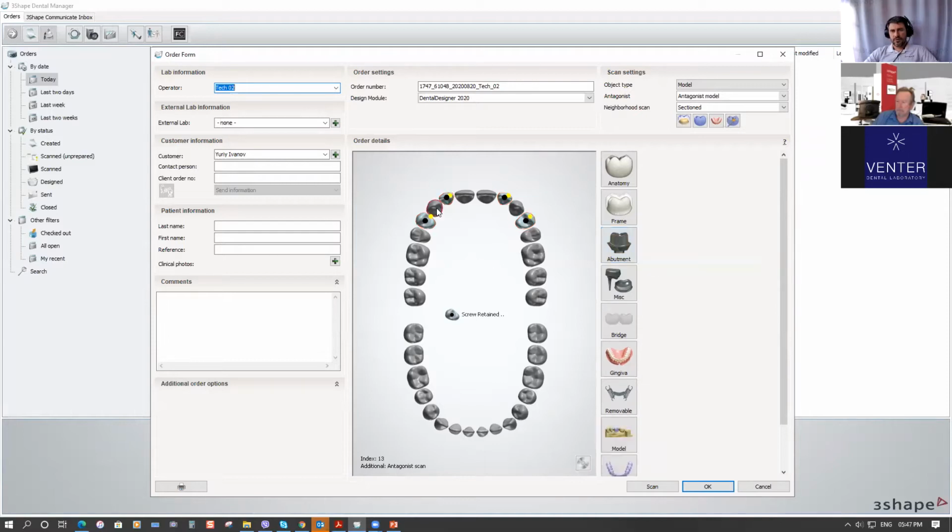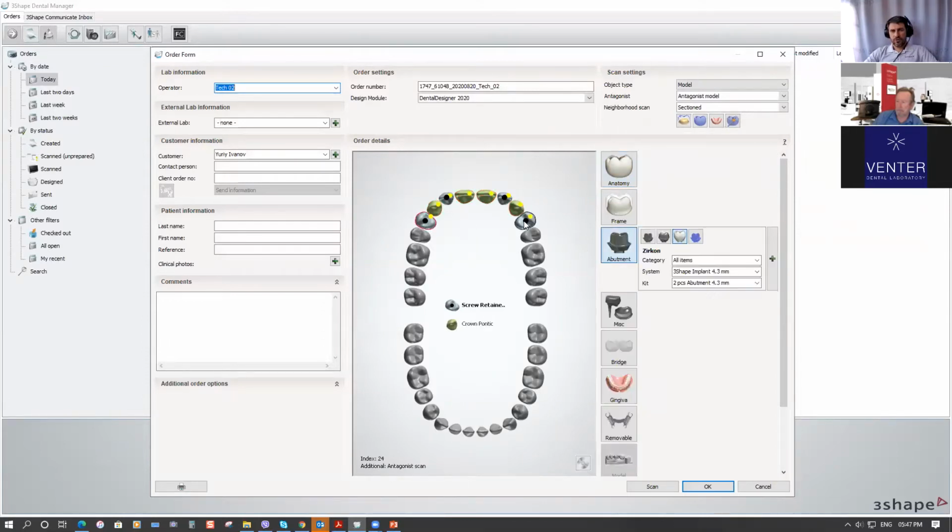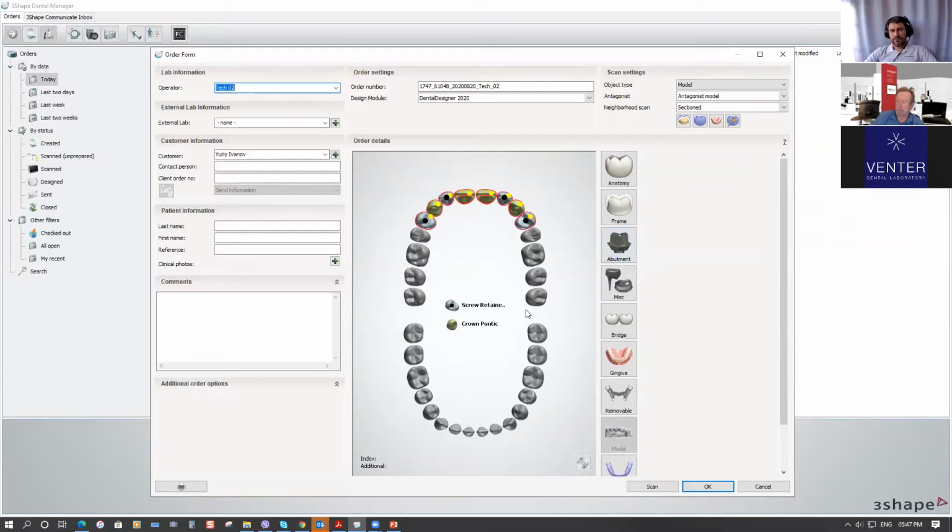After that, let's pick up pontics and add anatomy pontics here. Make sure you have the same material for both the pontics and the abutments. And after that, let's highlight all 8 units, and we are coming to gingiva now, and choose the second option, the full contour gingiva here.